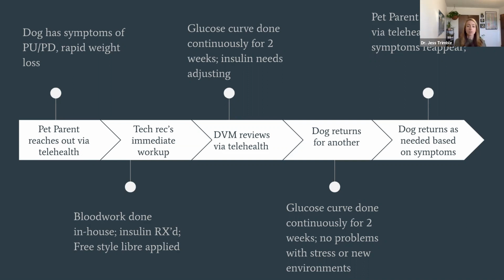What should I do? Rather than waiting and scheduling an appointment, they now have access to talk to somebody and see if this is a problem. Your tech should recommend, hey, this really needs a workup.